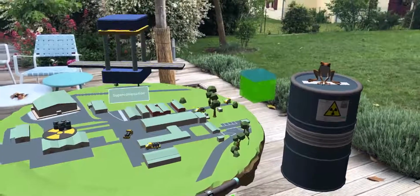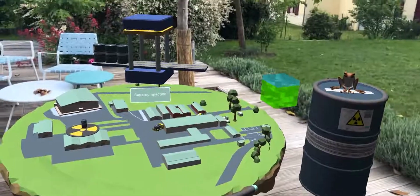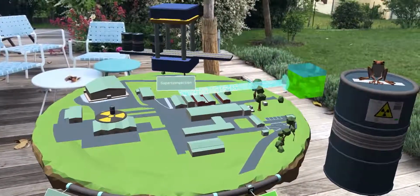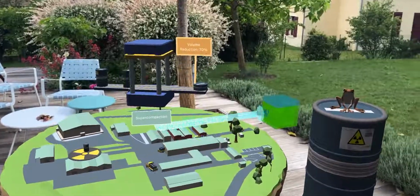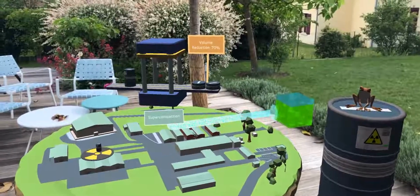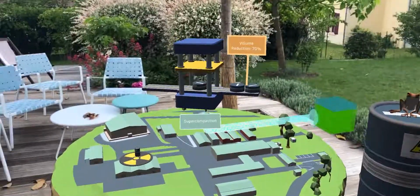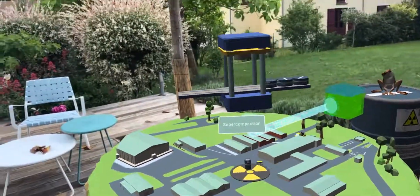The first one is supercompaction. A drum full of soft, compactable waste is put into a hydraulic press and then compressed into so-called packages. This reduces its volume by up to 70%. You see, the database is updated all the time.